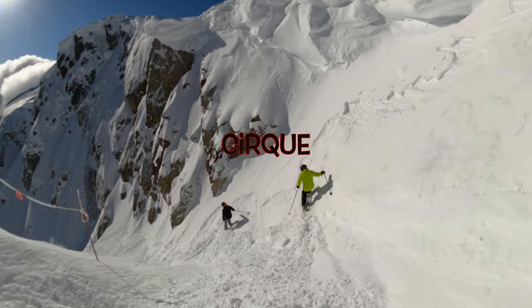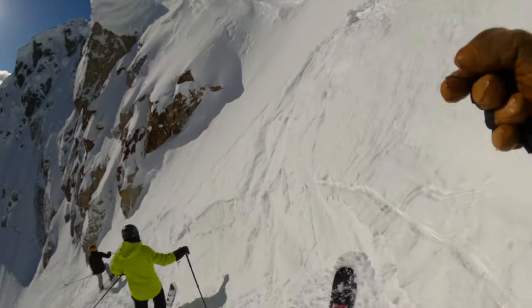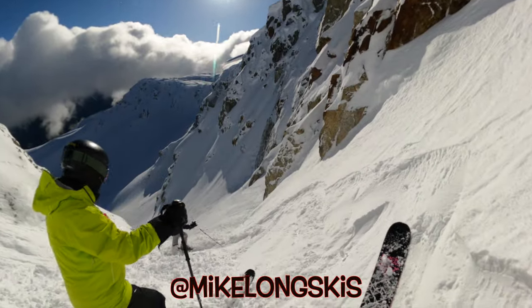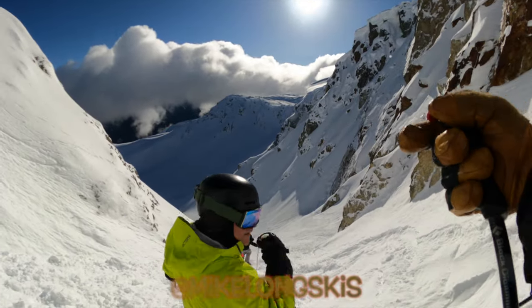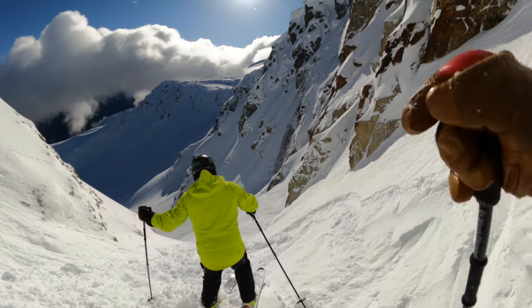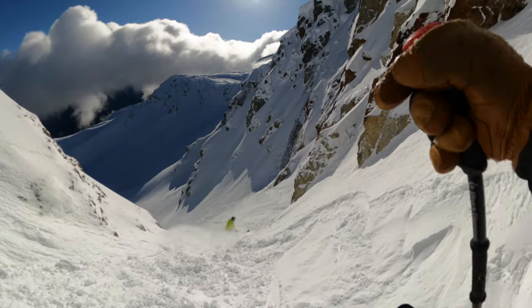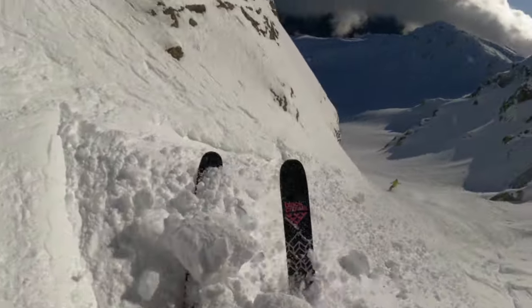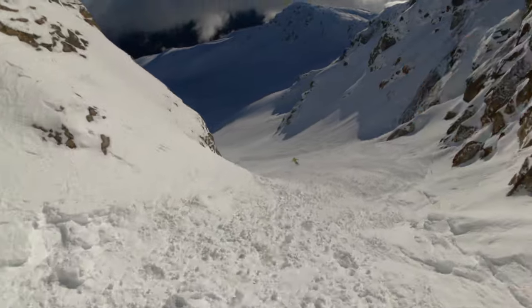You never know what you're going to get here. It could be a great snow day and it looks beautiful, full of powder. Oh, it looks awesome. This is good. Look at all the snow in here, Mike. Yeah, I know. Oh, which way do I go?